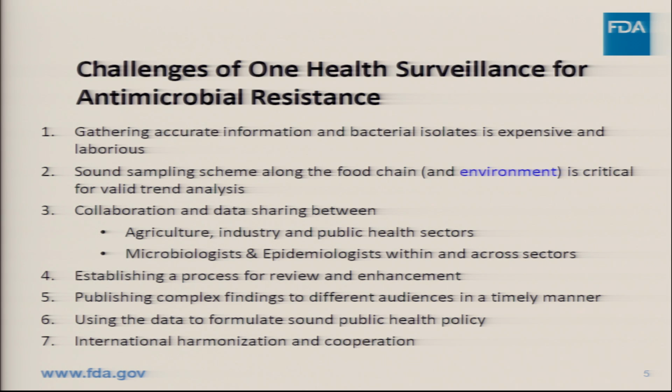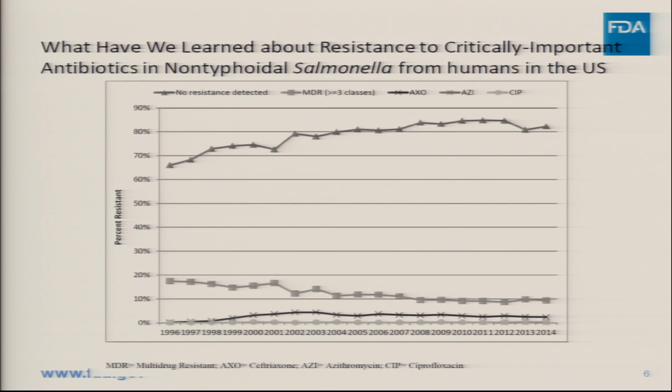Obviously, it's a challenge to use the data to formulate sound public health policy, what constitutes sufficient evidence. We heard again about how often the claim for more evidence is a major cause of delay. And then international harmonization and cooperation has never been more important than it is now. So what have we learned? I didn't quite know what to say about what we've learned in NARMS, but I thought I'd start at the biggest picture. We know the resistance differs by serotype. For whatever reason, some Salmonella are very adept at acquiring MDR plasmids, whereas others, like Enteritidis, at least in the US, spit them out and don't seem to accumulate much multi-drug resistance.